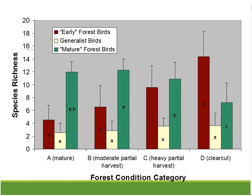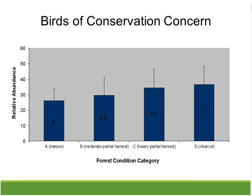So this slide is pretty similar, but this is showing species richness, or the number of species. So again, early forest birds in red increased sharply as forest harvest intensity increased. Mature forest birds in green stayed the same for partially harvested stands and declined only in the clear-cut category. And then generalist species, again in yellow, did not differ among categories.